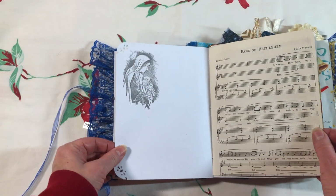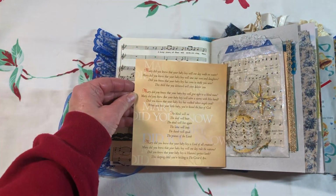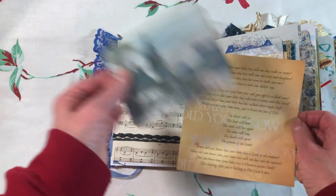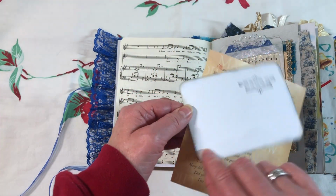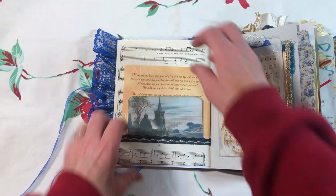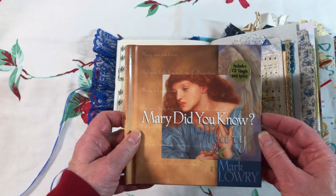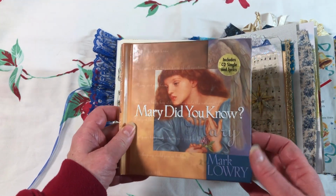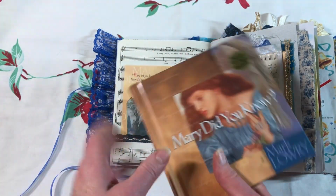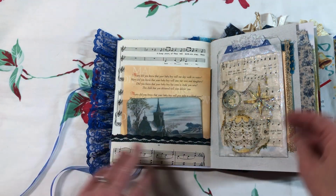I have the hand stamping throughout, vintage music. I have this little copy of the song "Mary, Did You Know?" And then here's that same journal card stamped on the back of all the journal cards and inked round edges. Throughout this journal I have many pages and different things from this book, "Mary, Did You Know?" It was based on the song by Mark Lowry. I took all the pages out and made tags and ephemera with them, so you'll see that in this journal.